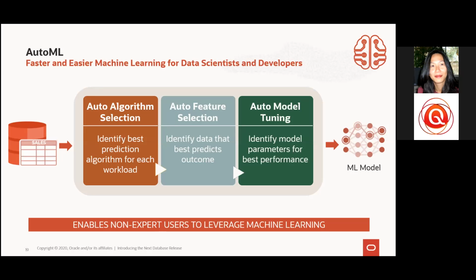It's essentially an engine or process that allows you to input the data set that you want to analyze and use as training data. You tell it what you want to predict, what value you're interested in predicting, and it'll go through and select the best algorithm to support what you want to do. It identifies data that'll best predict the outcome, and then it'll tune the model using parameters that it thinks make the most sense. And then ultimately what it gives you is a ranked list of machine learning algorithms.